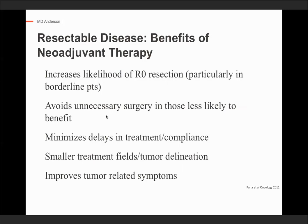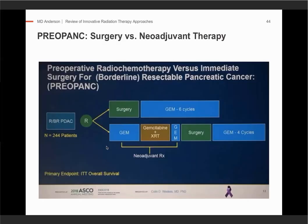It minimizes delays, and it's easier for patients to get therapy before surgery than after surgery. It allows us to treat smaller areas, and it has less toxicity because of that. So there's pretty good data. This is, again, another study that just came out in the last year that looked at surgery up front versus chemo and chemoradiation followed by surgery.